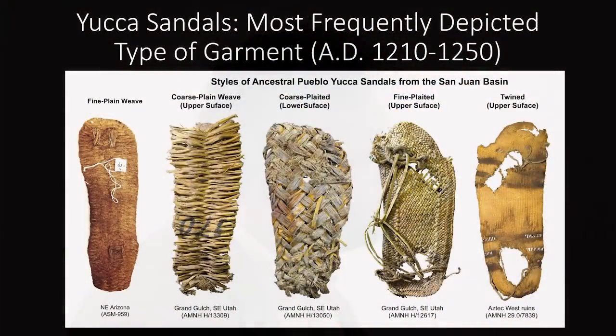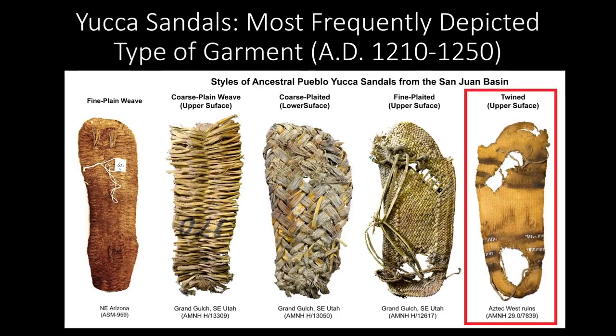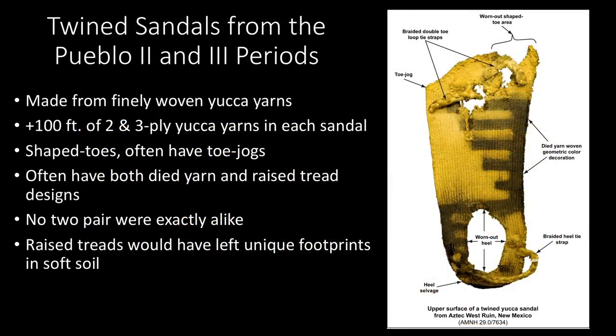So to get into some of the discussion here, the sandals. What's up with the sandals? Well, there's a bunch of types of sandals people use in the Southwest, in the Northern Southwest. Most of the depictions in murals seem to be this fanciest type, these twine sandals here. During the Pueblo II and III periods, these were kind of the fanciest textiles out there, kind of the pinnacle of weaving technologies in the ancestral Pueblo world.